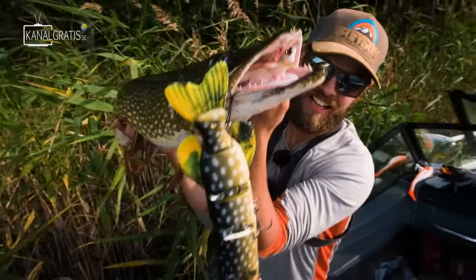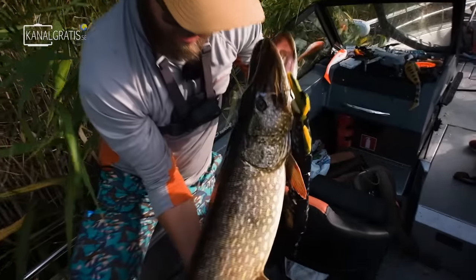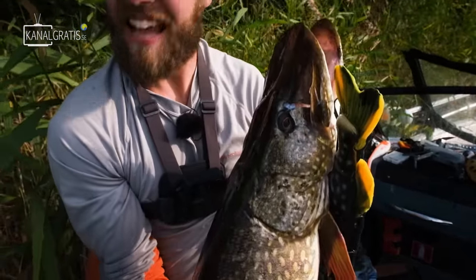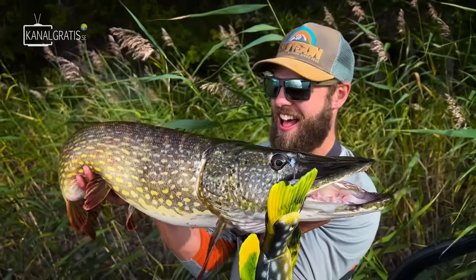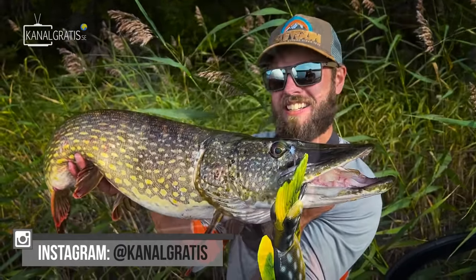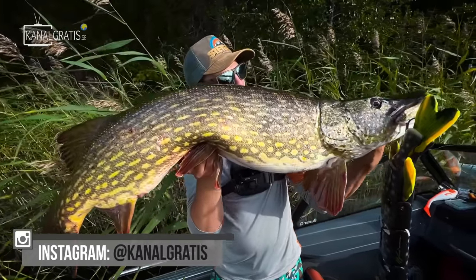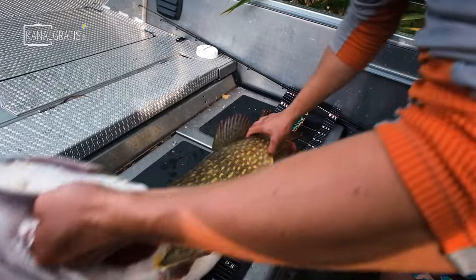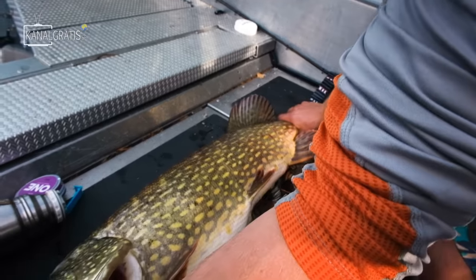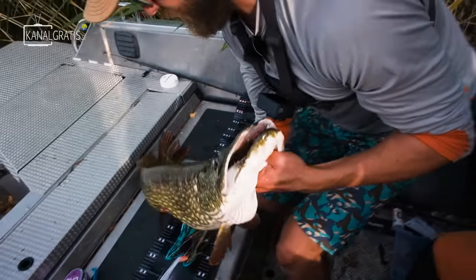It only counts on casting, guys. We control this lure and probably catch some fish, but catching this beauty on casting, better than I could have hoped for. Look at this pike, Åland Island beauty. Holy scheisse. So she is like 101, I would say. So 101 centimeter. Super fat pike.